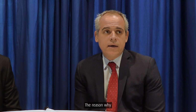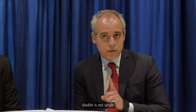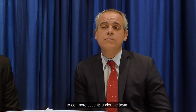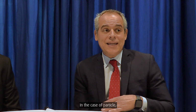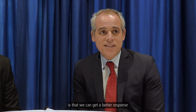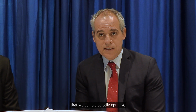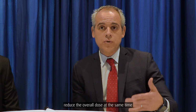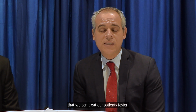The reason why, in the case of particle beams, is double. It's not single-faceted, as in the case of conventional radiotherapy, where they wanted to improve efficiency and get more patients under the beam. In the case of particle beams, which is what I've been advocating for the past pretty much 10 years, we can get a better response from the patient, we can radiobiologically optimize our treatments better so that we can maximize the efficiency and effectiveness of our treatments, reduce the overall dose, and at the same time treat our patients faster.